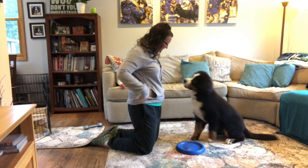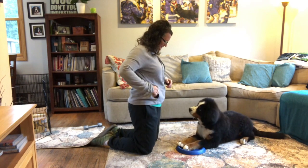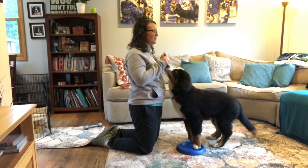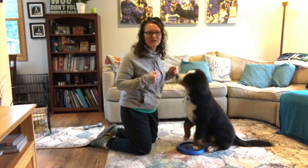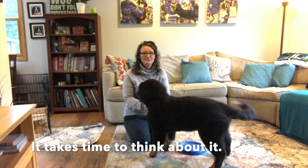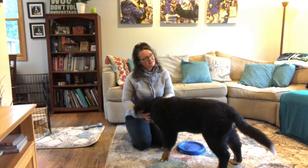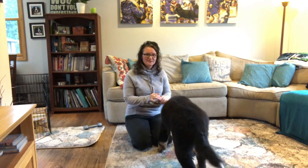Yeah, good girl. On your spot. Yes, yes, good girl. So did you guys see how I waited her out? I was letting her think through it because sometimes it takes a second for us to comprehend new things. She had to figure out how to get the treat from mom. And she did her down and that didn't work. I didn't reward her for that because that's not what I was asking for. And I waited and then she got up and went to touch her spot.